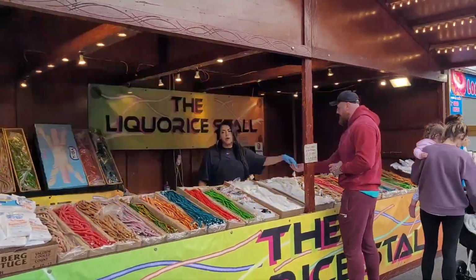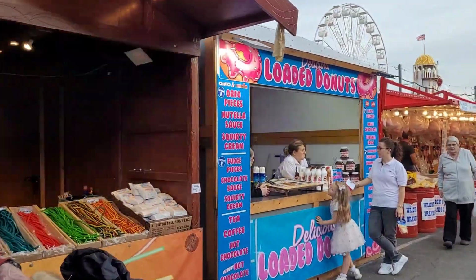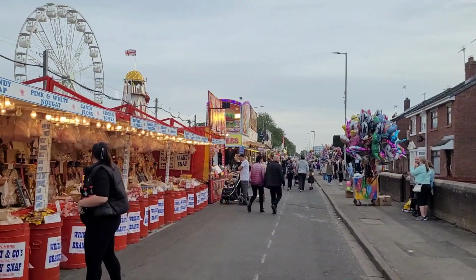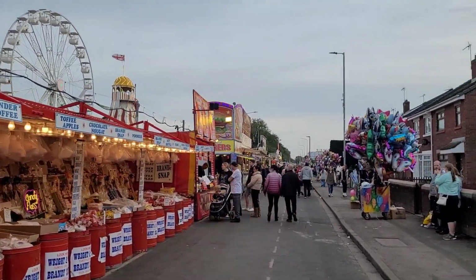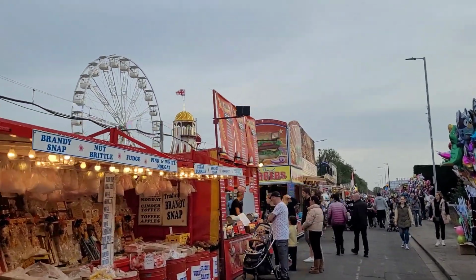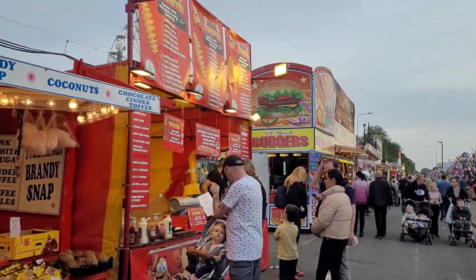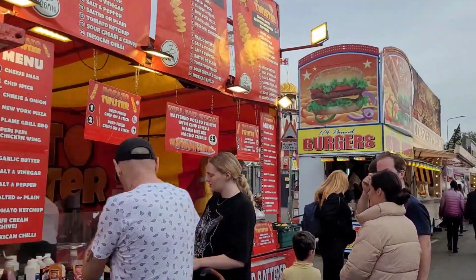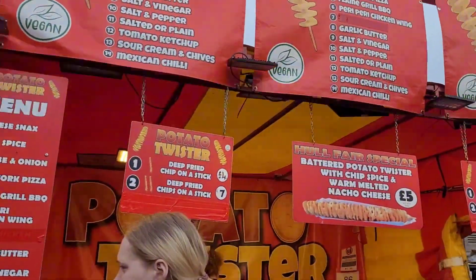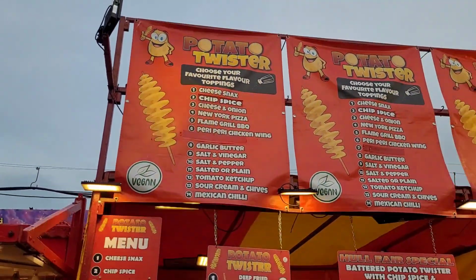These cables always make an appearance for Hull Fair. £1.50 each or 4 for £5. So yeah, we've got a really long way to walk, all the way to the bottom. And we'll see what else there is. Oh yeah, there's the potato twisters. Saw these the other day and I don't think I've seen these before. I've seen them before but not at Hull Fair. All the different flavours. Which one would you get?